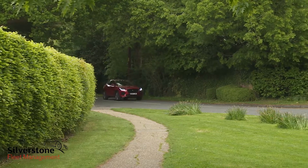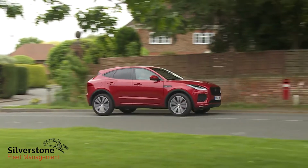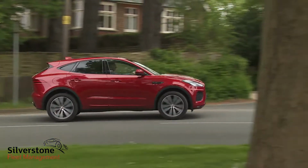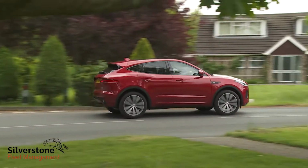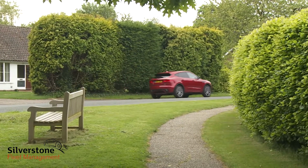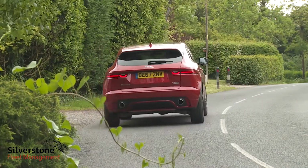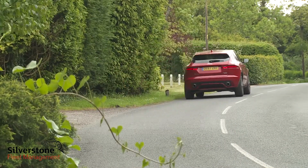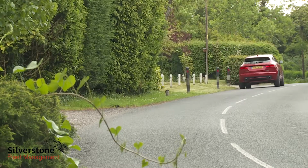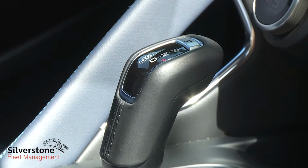A typical D180 all-wheel drive auto variant manages 50.4 mpg on the combined cycle and 147 grams per kilometre of CO2. That's an unspectacular showing by class standards, and it's clearly affected by this Jaguar's quite hefty 1.8-tonne curb weight. Now, we reference the Evoque-derived 9-speed auto gearbox. Get beyond the 2 base diesel variants and you'll find that that's mandatory.